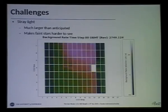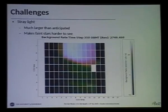Pretty much as soon as Gaia was turned on, it was clear that there was a large amount of stray light coming through the optics somehow. A lot more than was predicted, and a lot more than what should have been there given the design of the optics.